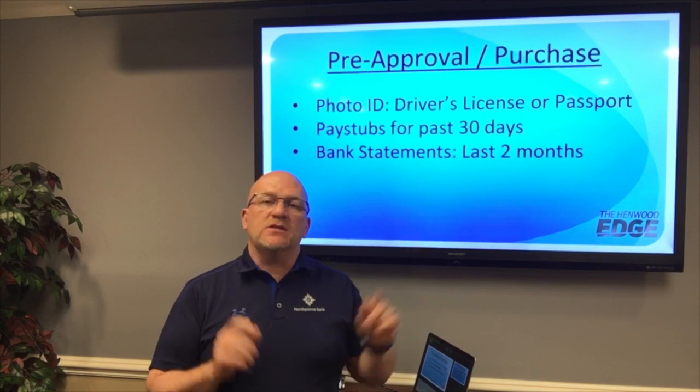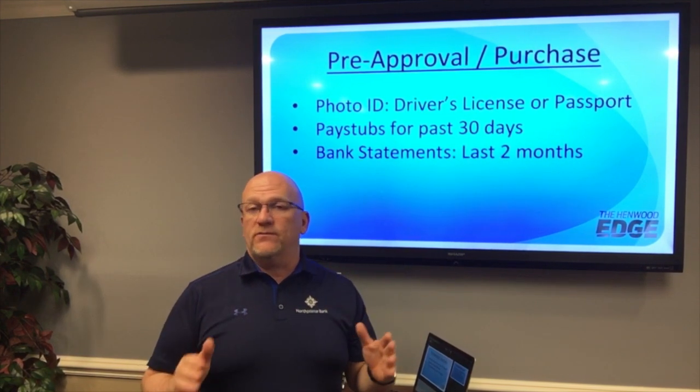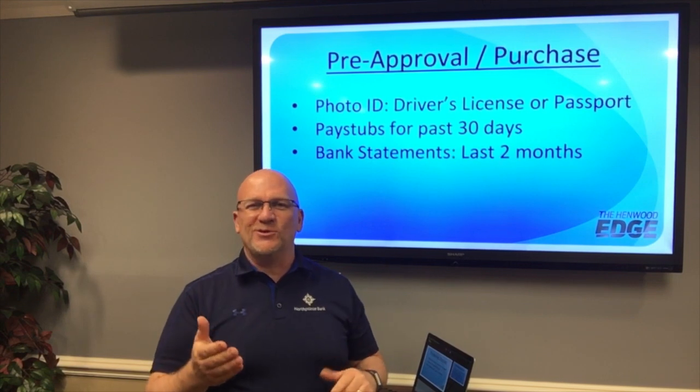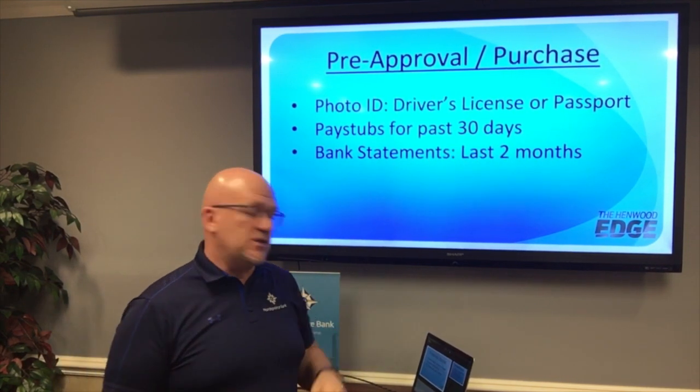And with those bank statements, it's very, very important. We don't need just the first page. We need all of the pages. And if your bank's like my bank, they'll have sometimes pages that say this page left blank intentionally. We need those ones too. So if it says 1 of 9, make sure we have all 9 pages for each statement.